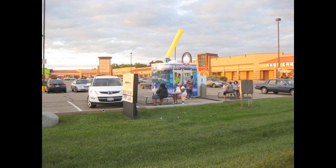They couldn't view this as anything but a trailer. When I showed them the license saying it's a licensed trailer in the state of Ohio, they went, okay, then I guess it's fine. I just don't see why taking the wheels off changes anything. Did the building change? Did anything change? Am I doing anything different? All I'm doing is putting it on the ground. It's actually safer than sitting on wheels if a good windstorm comes through.